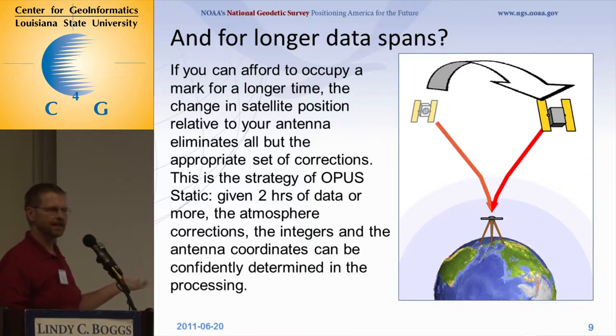So each one has advantages and disadvantages. If you want to take a shorter span of time and can position yourself inside the CORS, then you're good to go. If you want to take a longer span of time, that's in the long run probably better, but you can do it anywhere in the world.